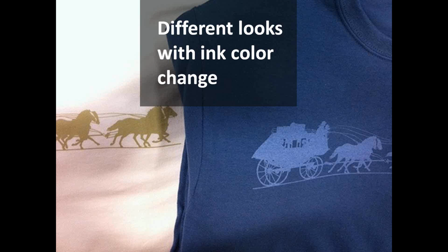And then also using different shirt colors with the same screen. That's called an ink wash, where the white shirt had the gold color, and the blue shirt has the light blue color, and all they do is take the one ink color out and put the other one in. They're using the same screen for the print run, and that keeps your costs down, and you're doing multiple things. So it's a great way to add a little more oomph to an order.